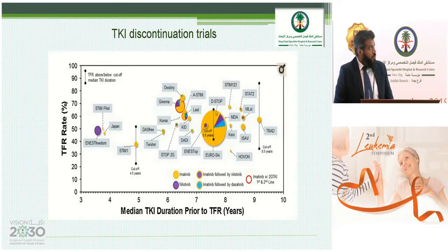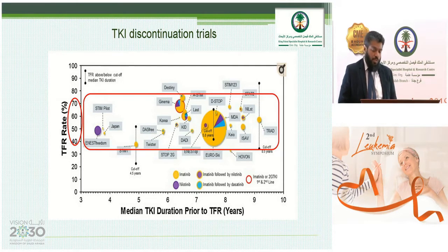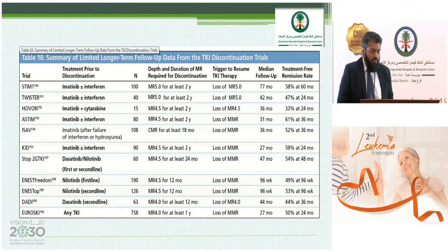So in most of the TKI discontinuation trials, you can see that the success rate lies between 40 and 70%, so more towards the 50% mark for most of them, whether it is first generation TKI stoppage or second generation. This is a compilation of trials on the NCCN website.